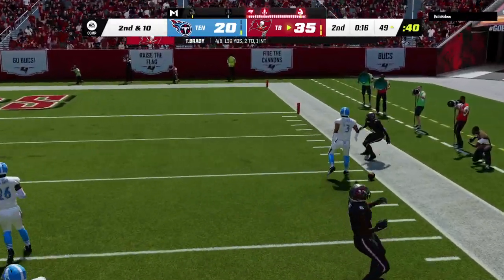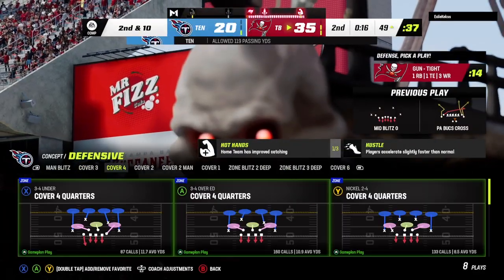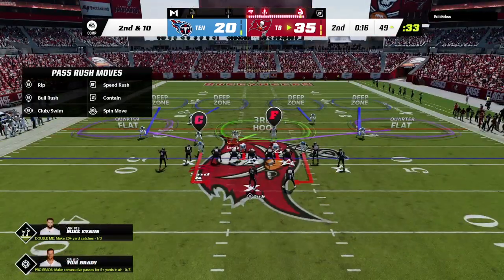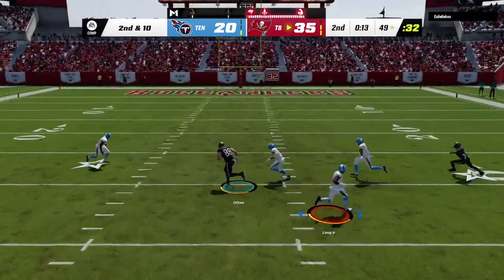They take a shot downfield there, but it winds up falling incomplete. Early on, the running game's been working well, and the offensive line has been pleased by that. The thought process there, catch those safeties creeping up, trying to help against the running game. They tried to hit them over the top, unsuccessfully.